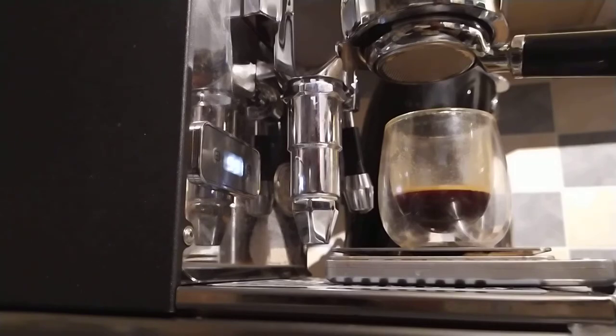So I'm getting lots of sweet tones coming through. Definitely peaches. I think there's some strawberry there as well. There's a little bit of acidity, a little bit of citrus, sharp citrus coming out as well. But it's the cleanness of the sweetness that just seems to cut through the acidic overtones. And it's just very, very good. It's so clean.